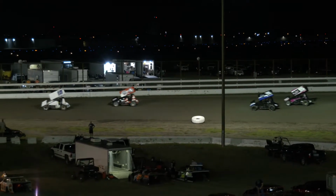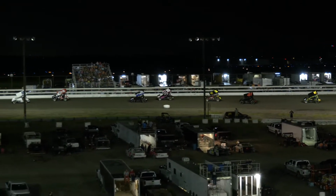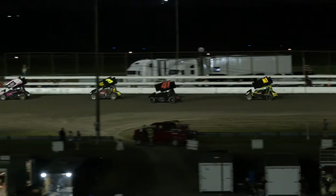5th, Raven Culp in the number 3. 6th, the 41M of Steve McMacken. 7th, the M1 of Kevin Ramey. 8th, Taylor Courtney in that number 15. So we're 4 cars down.